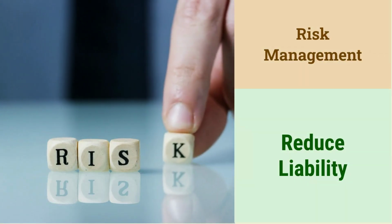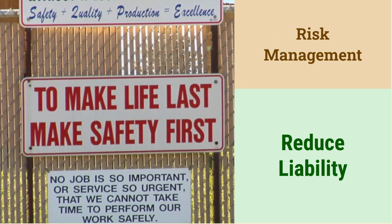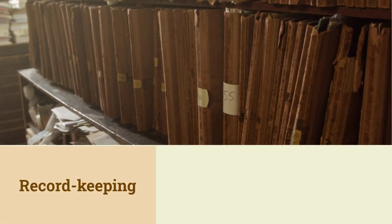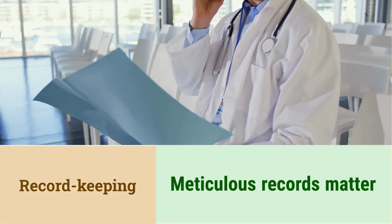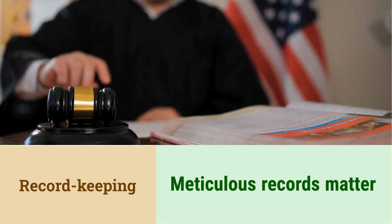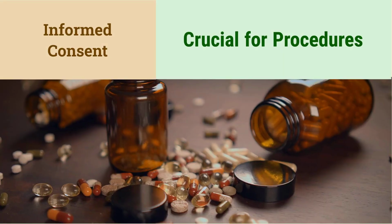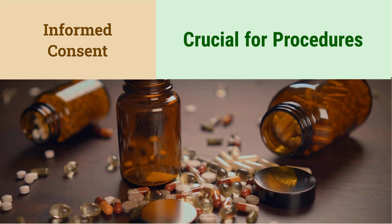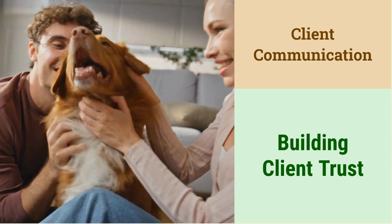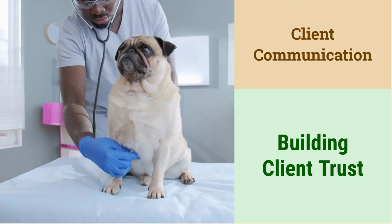Implementing robust risk management protocols is essential for minimizing the likelihood of claims. Proactive risk management can significantly reduce your exposure to liability. Meticulous record-keeping is paramount. Accurate and complete records provide a clear picture of the care you provided and can be invaluable in defending against a claim. Obtaining informed consent from clients before performing procedures is crucial. Ensure clients understand the risks and benefits of treatment options. Clear and consistent client communication is key to building trust and preventing misunderstandings. Keep clients informed about their pet's condition and treatment plan.